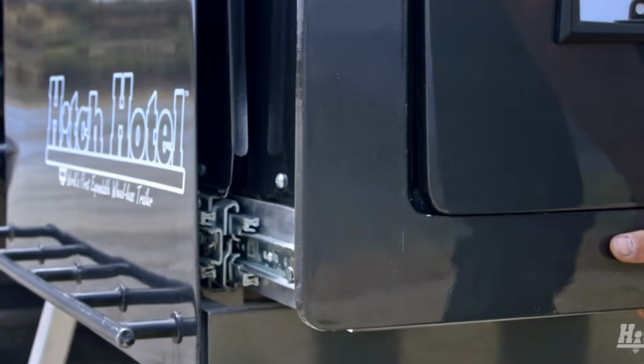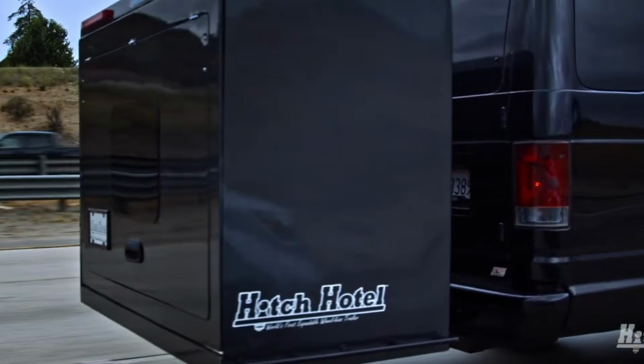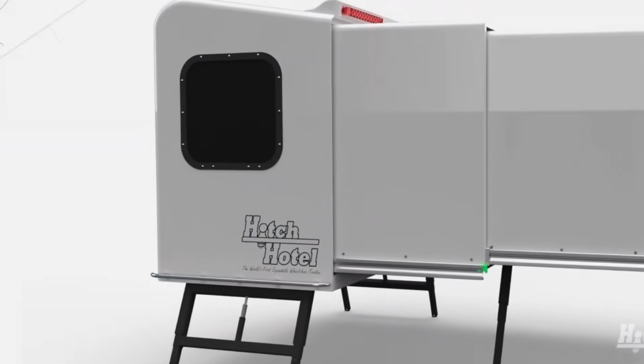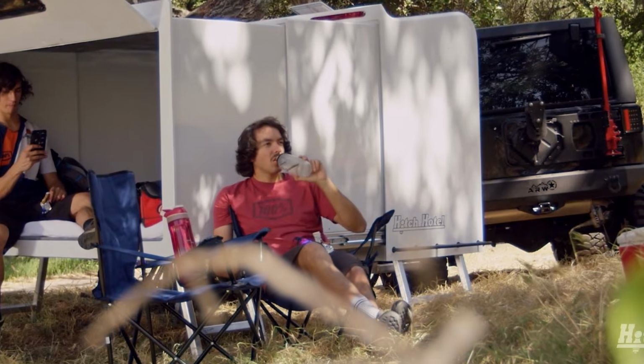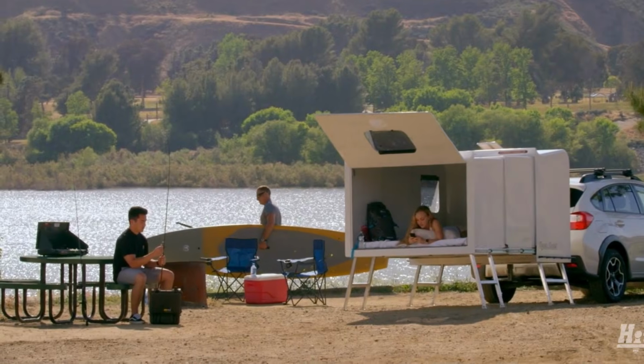Now, it doesn't have plumbing or a kitchen, so don't expect a 5-star bathroom. But that's kind of the point. It's built for people who want simple, rugged shelter without dragging a giant RV behind them. If you're a minimalist traveler, this might be your dream setup.